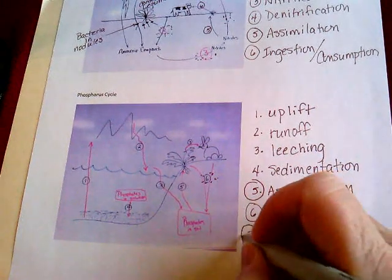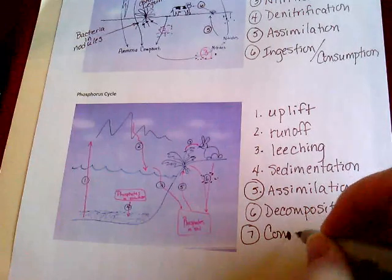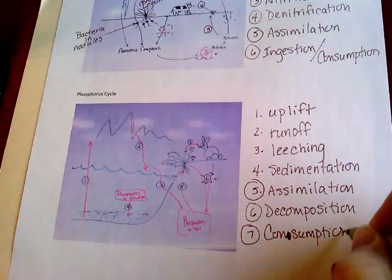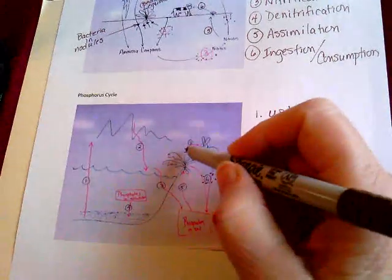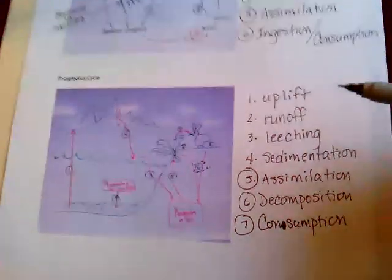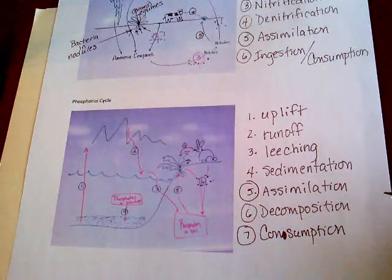And finally, number 7, let's just call it consumption, or eating or ingestion, and that is being done by the animal, and that's why it's biological. Okay, so that's the phosphorus cycle. It's a very long cycle, but we need our phosphorus.